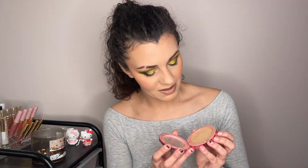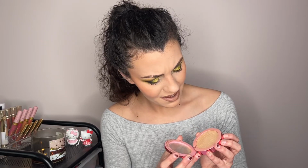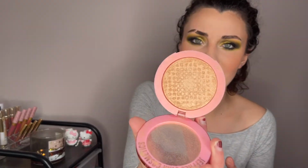I'm just really confused if I'm at pan or what's going on. It's a grid pan, so it's kind of hard for me to tell. If you have experience panning these, let me know what your experience was like. But so far, I'm still getting product, so I'm gonna keep using it till I no longer get product.